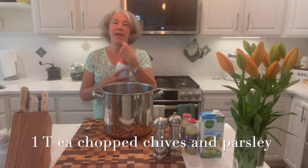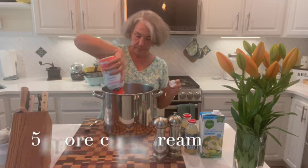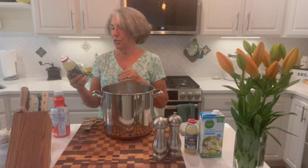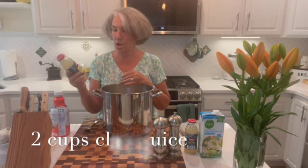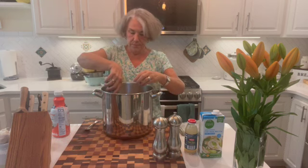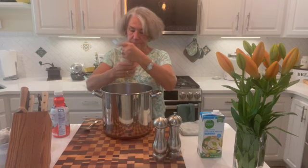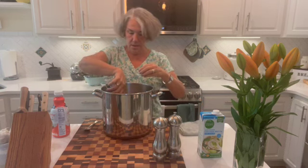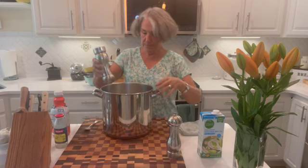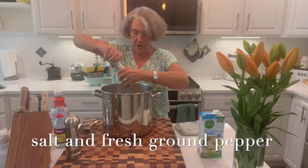Now, we are going to add 5 more cups of heavy cream. We are going to add 2 cups. These are 2 8-ounce jars of clam juice, so it's about 2 cups. That goes in. And the other one. We are going to add some salt. Some fresh ground pepper.